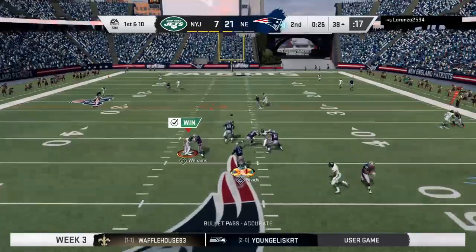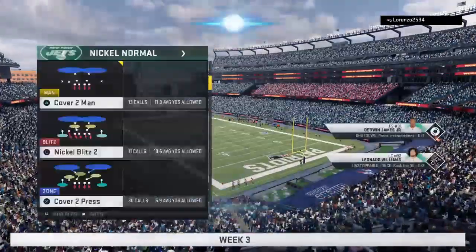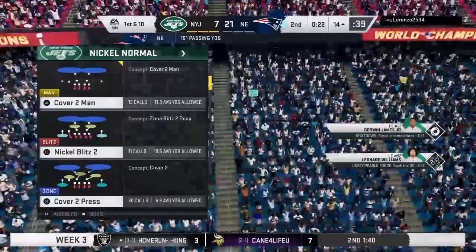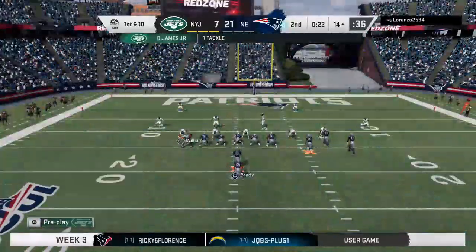Operating from the gun, Brady. Over the middle here to Brown. And all the way inside the 15 before they drop it. The Patriots will take their third and final timeout as it comes with 22 seconds to go here in half number 1.